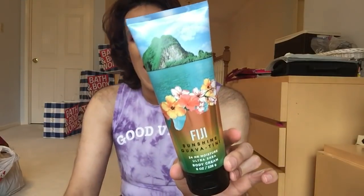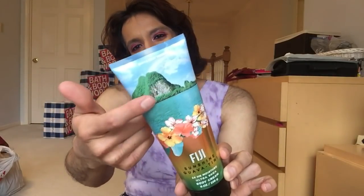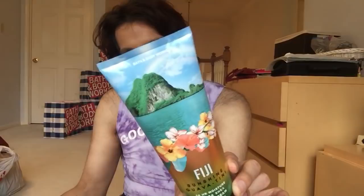Okay, and then I got the Fiji Sunshine Guavatini in the cream. Fabulous. I'm not a fan of this, though. It looks like a rock with moss growing on it, which I'm like, ew. I get the whole Fiji thing, but no. I appreciate what they're trying to do, you know? But it's like, no. Did I read the keynotes for this? No, I didn't. And I wanted the shower gel. I wanted like six of these shower gels. They didn't have any. I was like, are you serious?